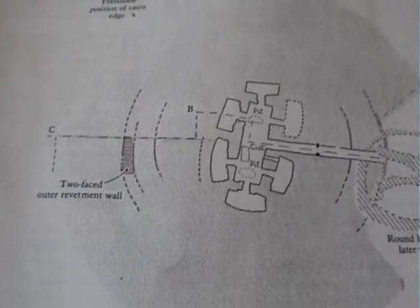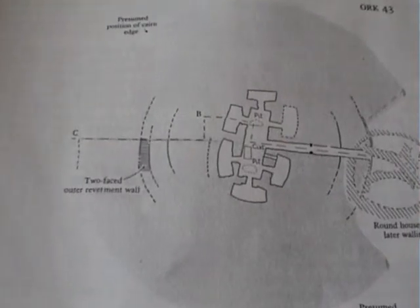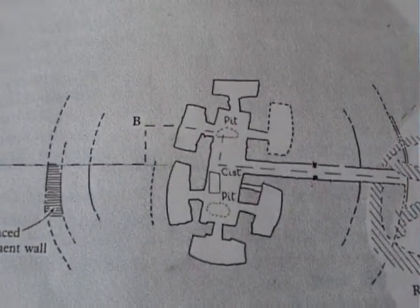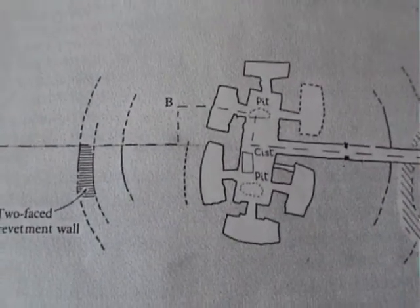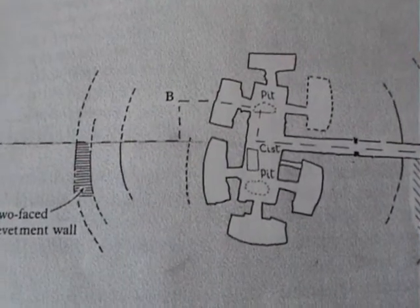Again, because it was a big place, because as I said, this is 6 meters long, the hall only, so a lot of people could be there, so a lot of water was needed if a lot of people were in. And the other pits, yeah, again, they were dug in the rubble.